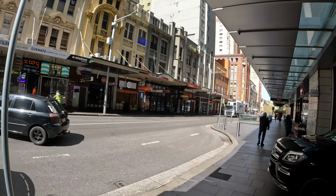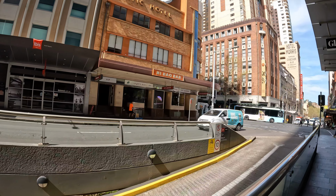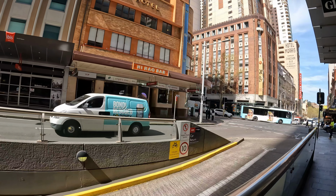There's a Civic Hotel on the corner there. It's been there forever. Sneak across here, I think. Oh, wait a minute. I'm just going to point in the distance to the clock tower, signifying Central Station. So yeah, World Square, pretty close to everything.